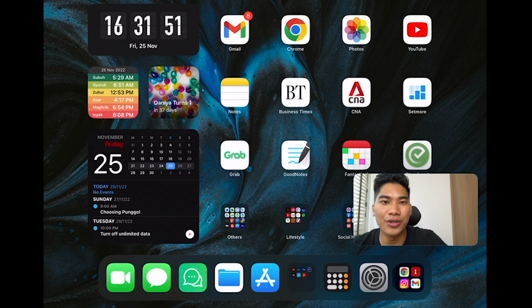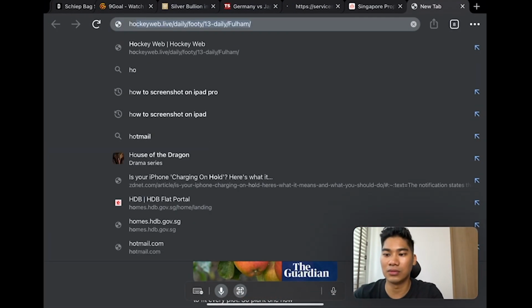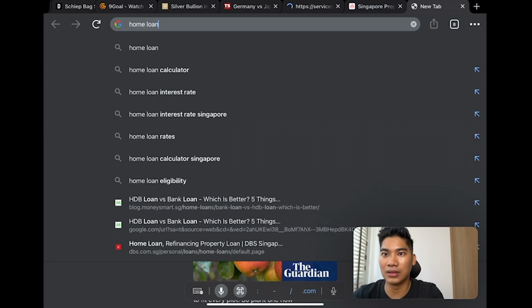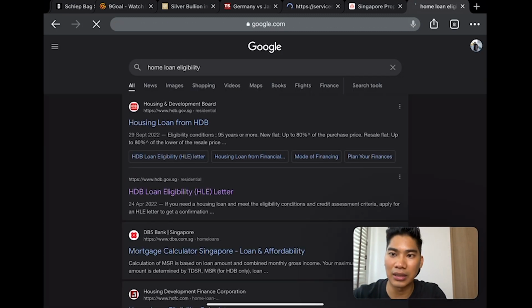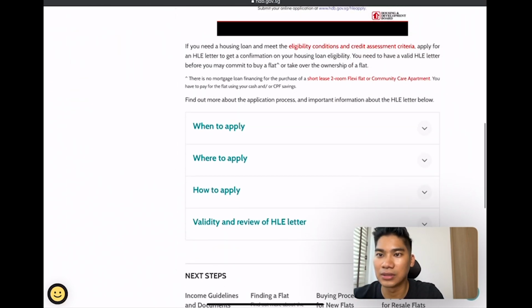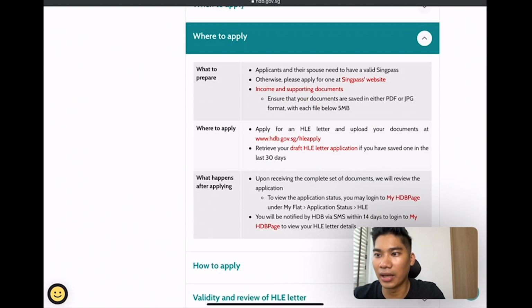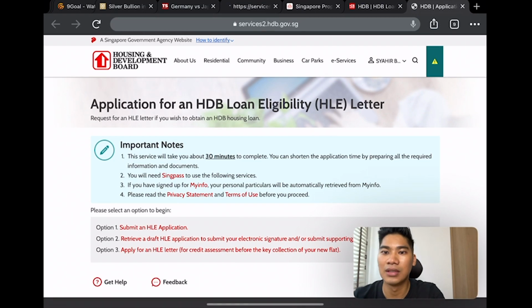Okay guys, I'm going to show you a very simple process of how to apply for HLE. So we just go to Google. Then after that we type home loan eligibility. Then after that you click this one, the HLE letter. Read up. Click here where to apply, and then after that you see where to apply. Apply for HLE letter and upload your documents at this one. Click this link, and then there you go.